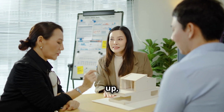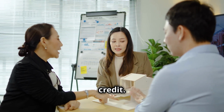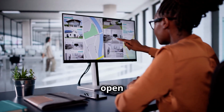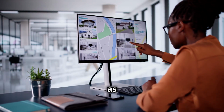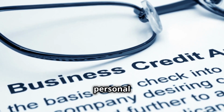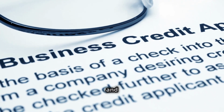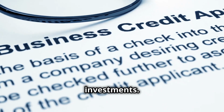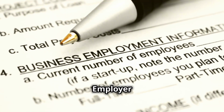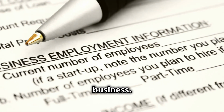Before we wrap up, let's touch on another powerful tool for real estate investors: business credit. While personal credit is essential, establishing business credit can open up new opportunities, especially as your portfolio grows. With business credit, you can separate your personal and business finances, protect your personal credit score, and qualify for higher limits to fund investments. Form an LLC or corporation, get an EIN, employer identification number, and apply for a Dun and Bradstreet number for the business.